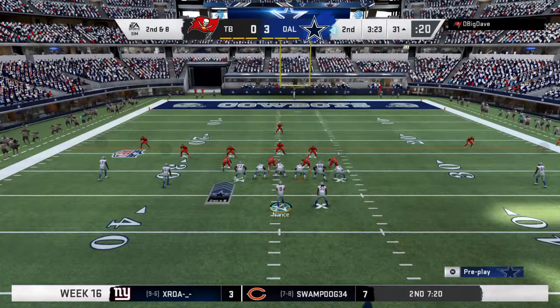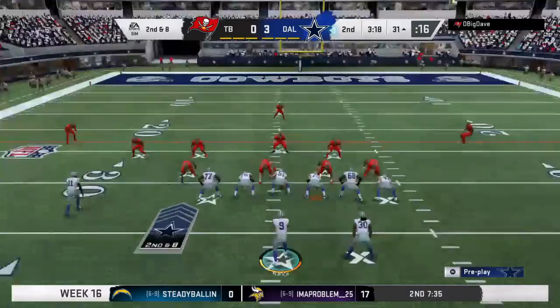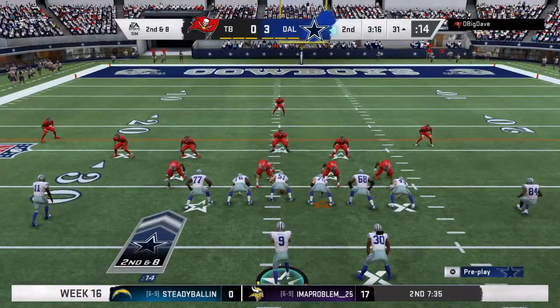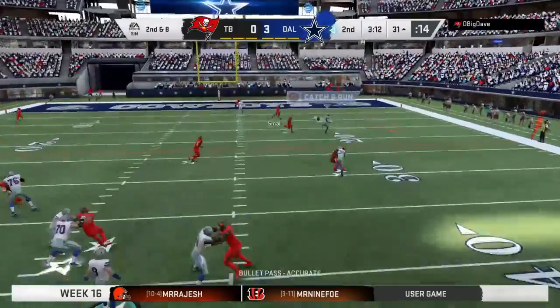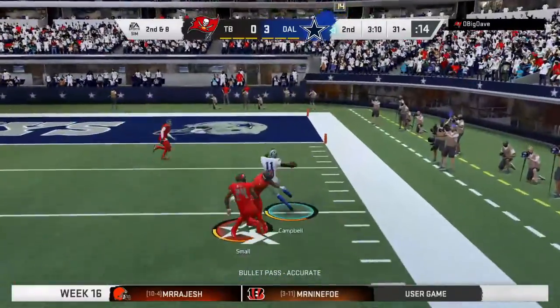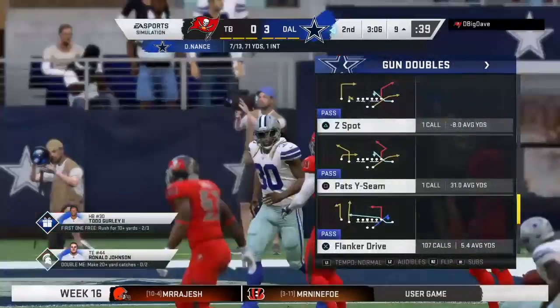QB's trash. Let's go. 51 to Mike. 51. Watch the slant. Mike 51. To throw on 2nd down. Nance. Campbell making the catch. And they move this all the way down to the 9.